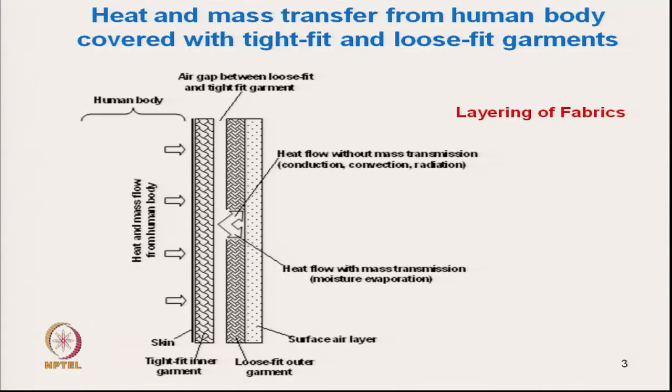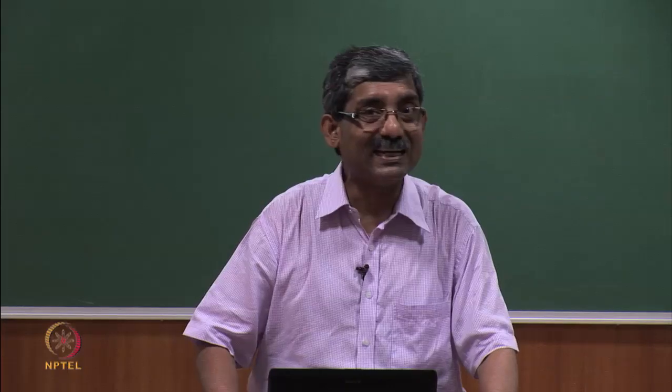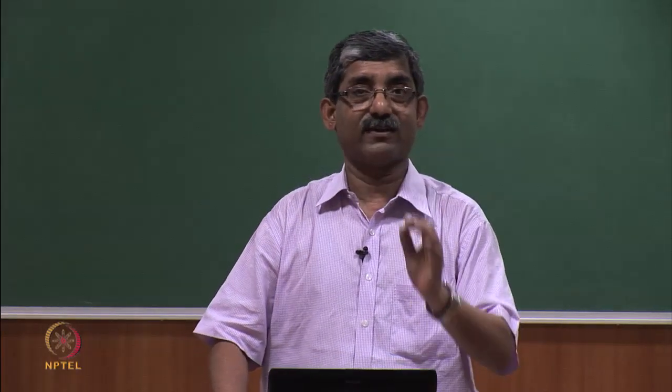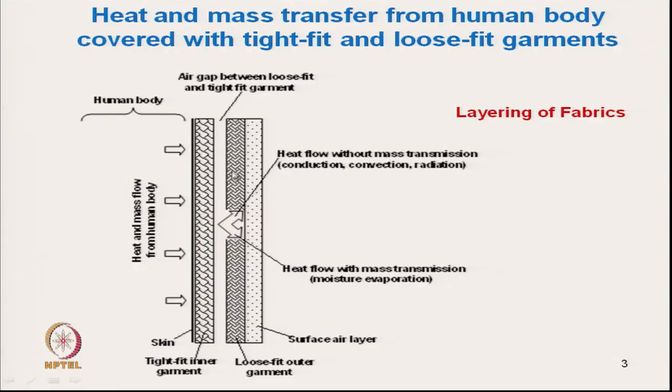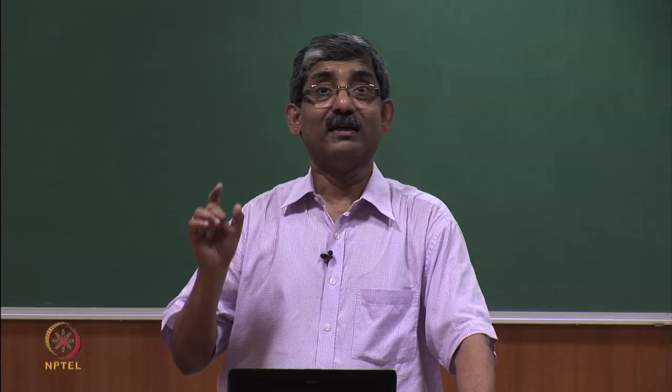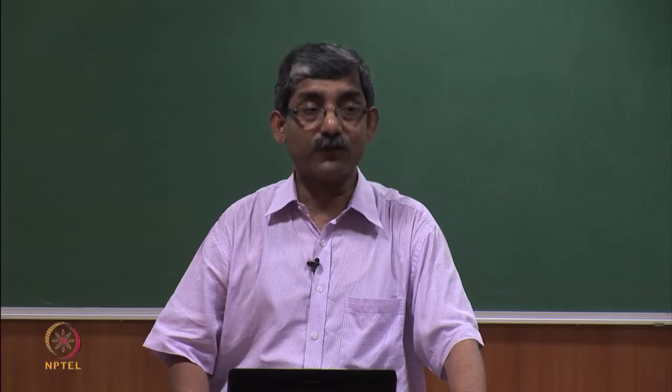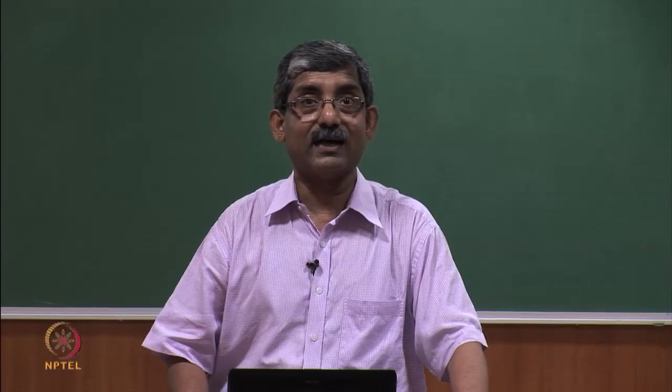If we see this diagram, here on the left side is the human body. The heat and moisture from the human body comes through the skin, and just after the skin the next layer is the tight fit garment, and after that there will be the loose fit garment, and then outside of the loose fit garment there is an air layer, still air layer. It is called the surface air layer, which also incorporates insulation. In between the tight fit and loose fit garment, there is an air channel, an air gap.